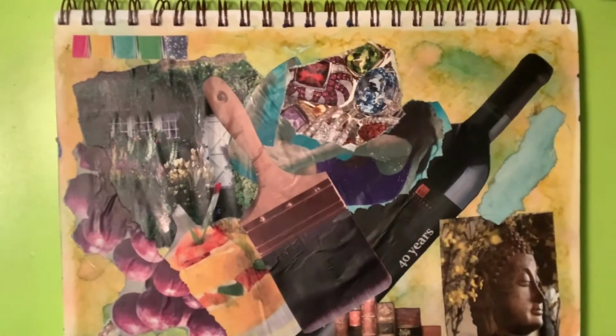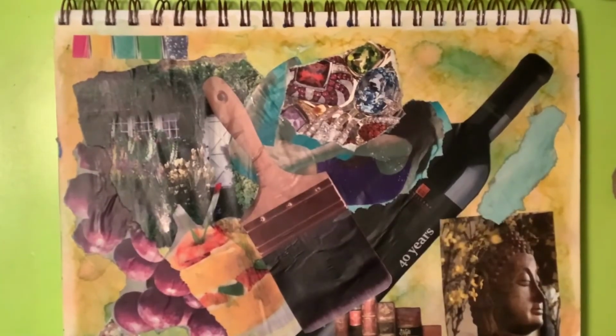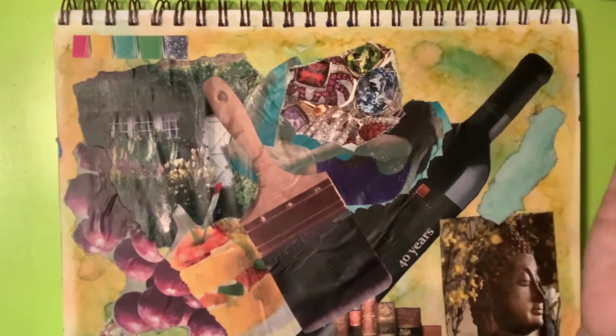Okay, so matte medium tends to dry pretty quickly, which is another great reason to use it. And I'm thinking, I have these Liquitex acrylic inks, and I have them in some metallic colors. So this one's a copper, which I absolutely love, and it really makes me happy. I'm gonna just see if I can splooch some on. If I do it from kind of high up, it might work. Just to add a little bit of oomph, because I love it.